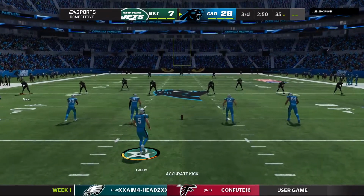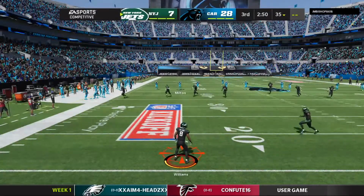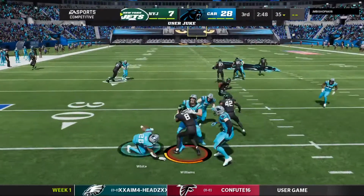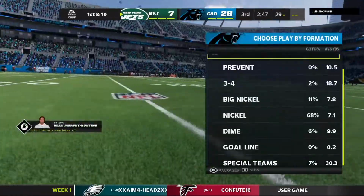Tucker now to kick it away following the touchdown. On the return, Williams. And it's a pretty good return here as he'll get this up to the 29.